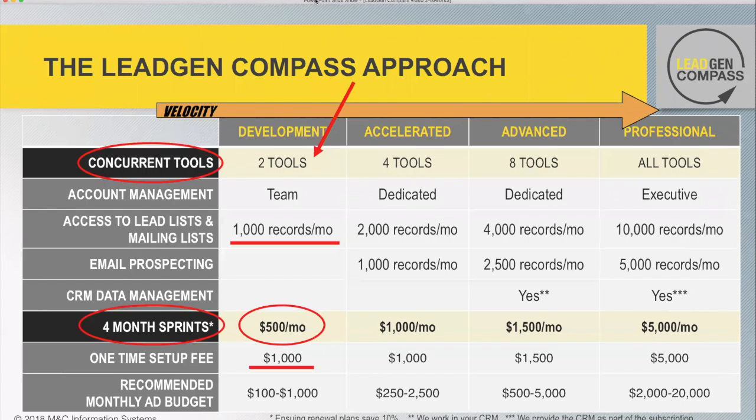To set up the entire system, we've got that down to where we can do it pretty effectively and get it all talking to each other for $1,000. And then we recommend an ad budget. So the ad budget, when people are working through measurements and saying, hey, what is your cost per lead and cost per acquisition? That's really driven by the ad budget.